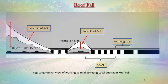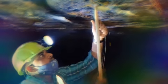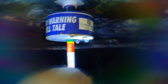The process of installation of the telltale is shown here. First, the required length of hole is drilled in the roof. The point anchors of the telltale are inserted in the hole and anchored as per the required length. The reading unit is thereafter installed. Reading is set at 0 mm. Any roof movement between the top anchor and the reading unit anchor is recorded.